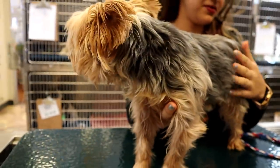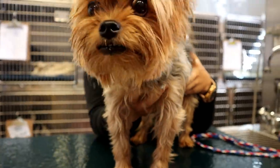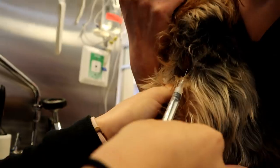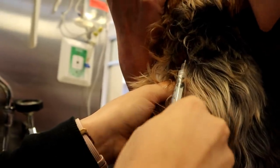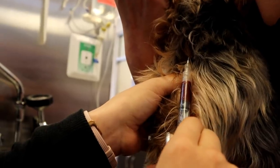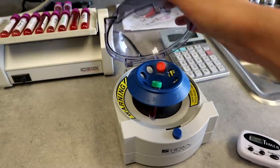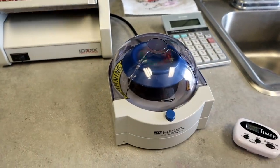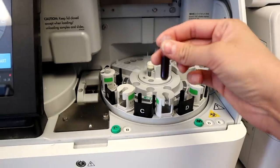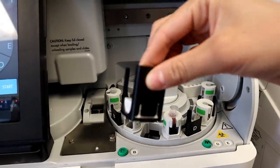This little cutie is Macy, and she came in for some blood work to check her kidney values. My coworker Italia did a quick blood draw from Macy's jugular vein. We then put the blood in a heparinized tube and put it in the centrifuge to spin down for a few minutes. Once it's done, we put it in our chemistry machine with the appropriate slides, and then it's time to get the test running.